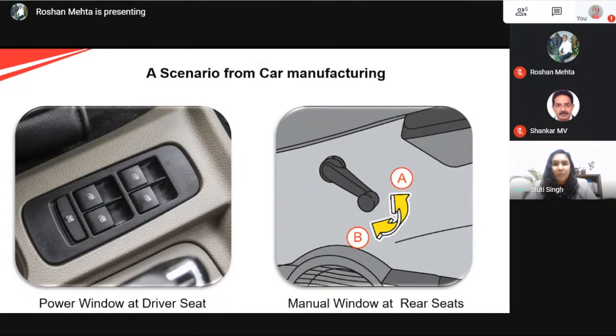Now in India, when they did a detailed test, a detailed insighting, the researchers, the car company, realized that the car they introduced was very popular with chauffeur-driven people. So the car owner was sitting at the rear and the chauffeur was driving it. Of course it was a matter of esteem. How would an owner like to use a manual window? However, a chauffeur was using a power window.